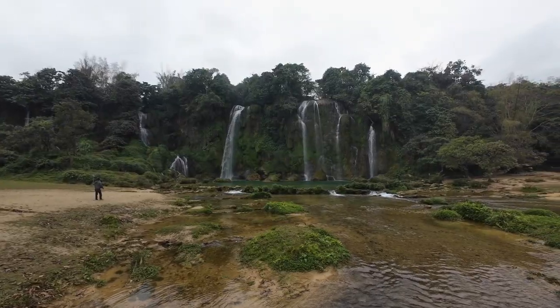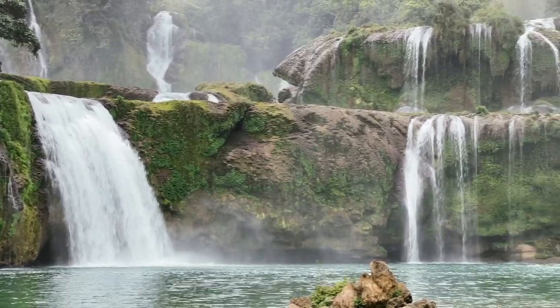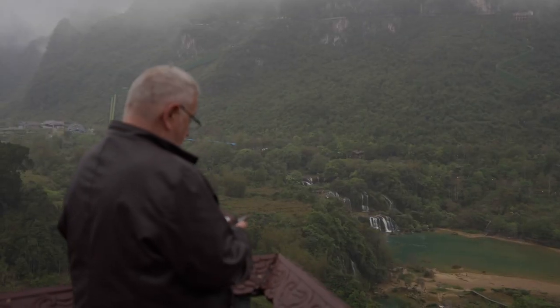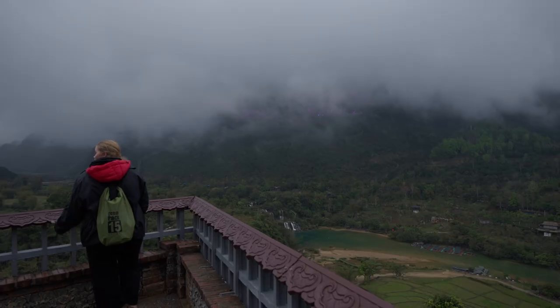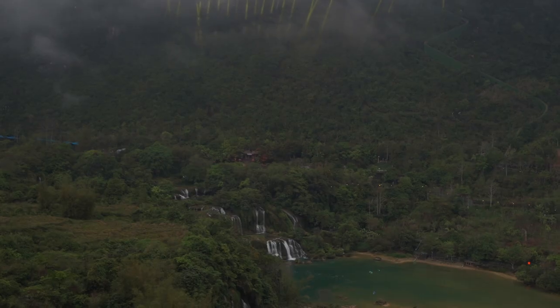Wow, this place is absolutely crazy. And just the fact that China is literally on the other side makes this even more crazy. Later, we went up the mountains to the temple to see the view better, because you are not allowed to fly drones from the bottom of the waterfall, but you can fly from outside of the area.